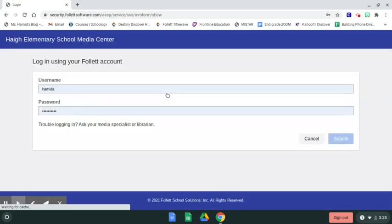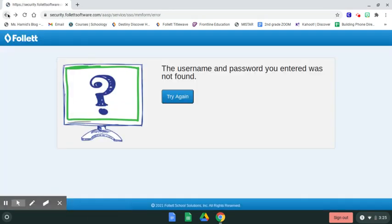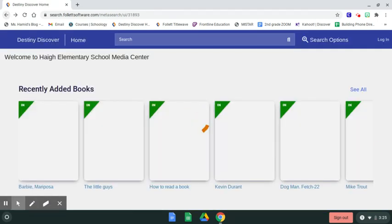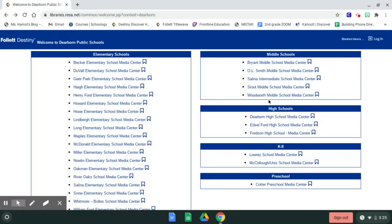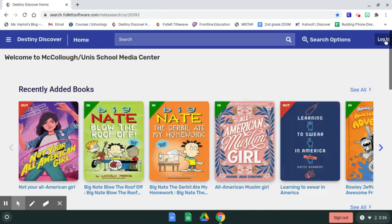Okay, so I was onto something. It will not let me log into Haigh, so bear with me. That's a perfect example for you: because I am not assigned to Haigh, even as a teacher technically, I have to go with my McCullough Eunice. See, it will not let you log in if you do not click the correct school, which for you guys is going to be Haigh.